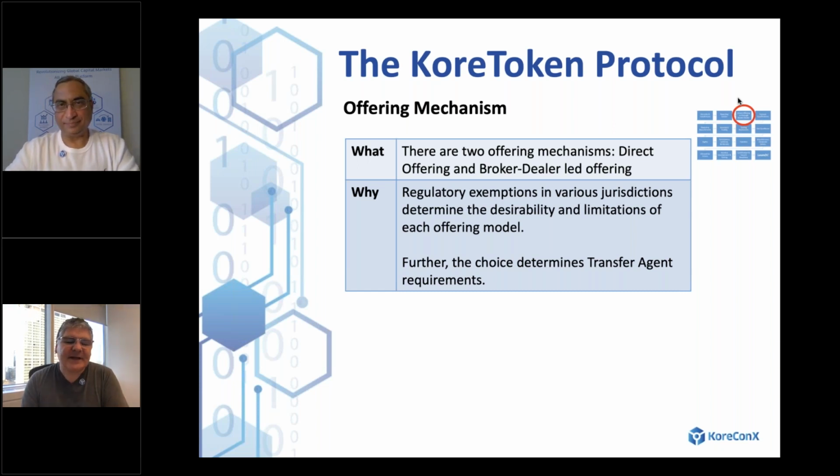No, that's correct. I've been torn by this because, obviously, as an entrepreneur, I feel that we should be able to do things in the most cost-effective manner possible.